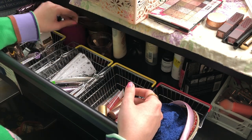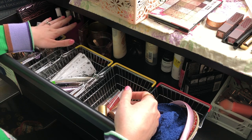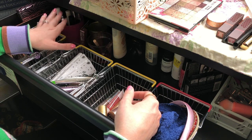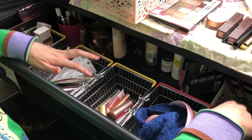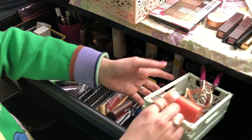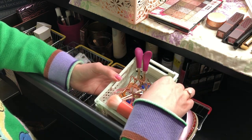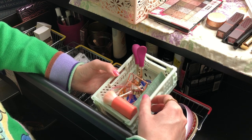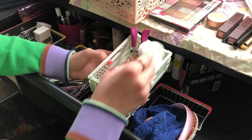I actually keep pretty much all of my brow gels out here, just to play around with them and see how I like them. I have my tools in this tiny little bag right here. And good stuff. Let me put these in here.